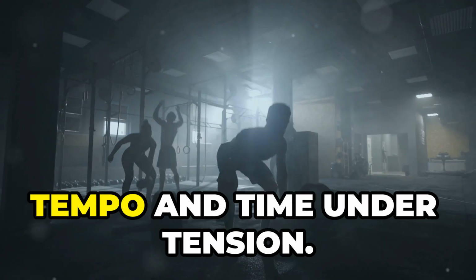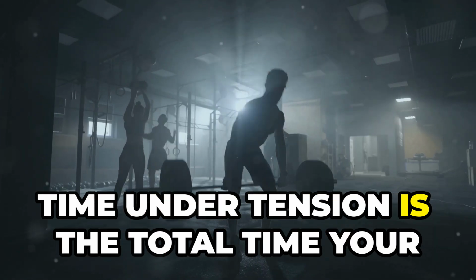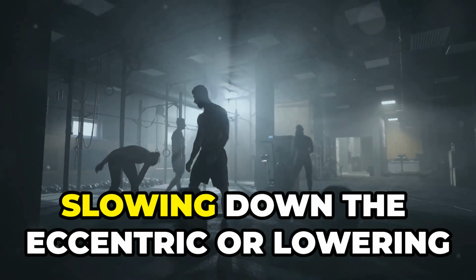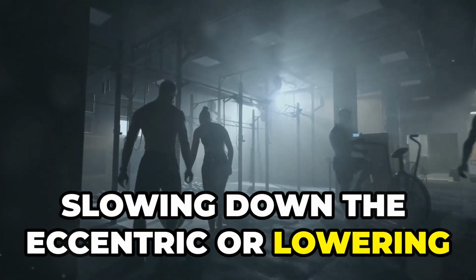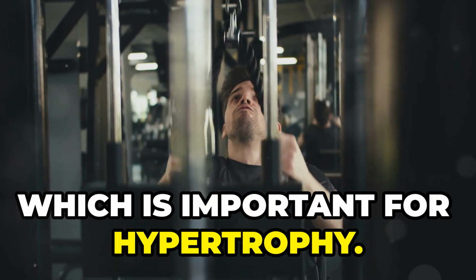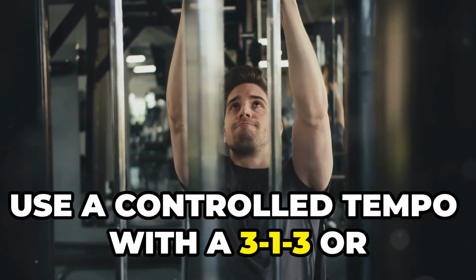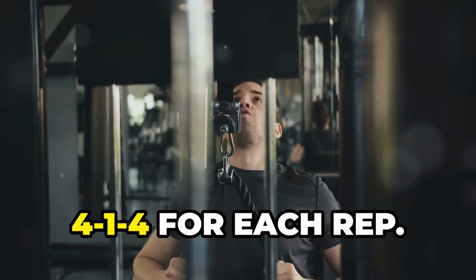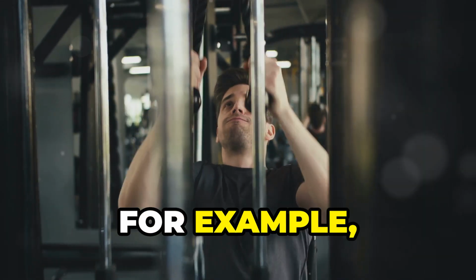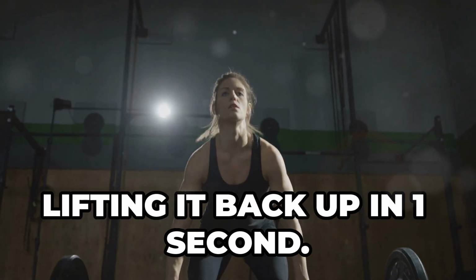Sixth, tempo and time under tension. Time under tension is the total time your muscle is under load during a set. Slowing down the eccentric or lowering phase of a lift increases time under tension, which is important for hypertrophy. Use a controlled tempo with a 3-1-3 or 4-1-4 for each rep. For example, lowering the weight over 3 seconds and lifting it back up in 1 second.